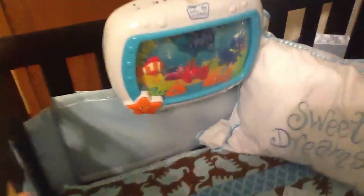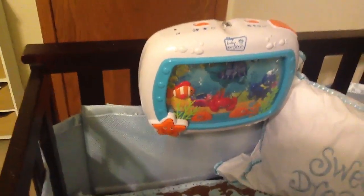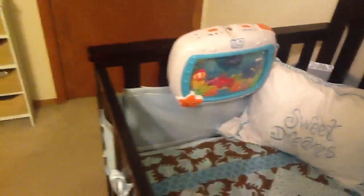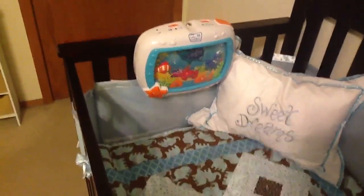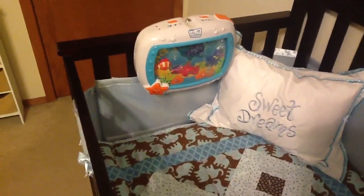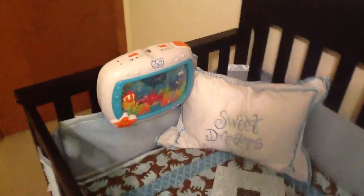Here we have his Baby Einstein soother for his crib. I did plan on making a mobile for him, another elephant one, instead of getting one of these, but it just didn't work out from the ceiling. It was too far, and I didn't really have a way to attach it to the crib because it would be a handmade one. So we found this, and my sister had one similar, and she said it was great.